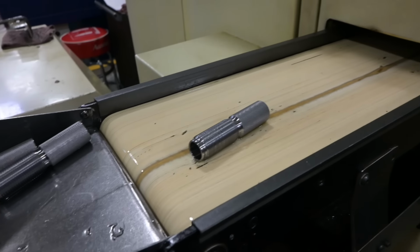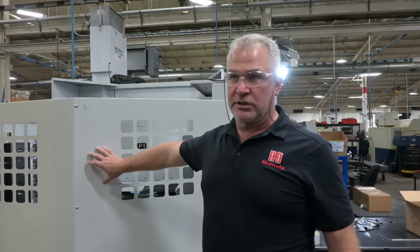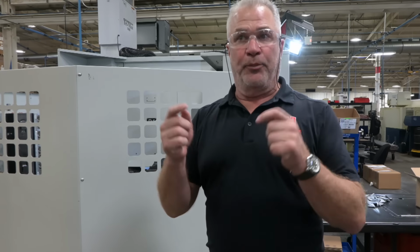Yeah, they're pretty neat. A raw part, they'll mount it on one of these tombstones, and then it will feed into the machine. The machine will come in and probe the part, determine what it is, and then it'll pull the tooling it needs and do the operations on those parts.